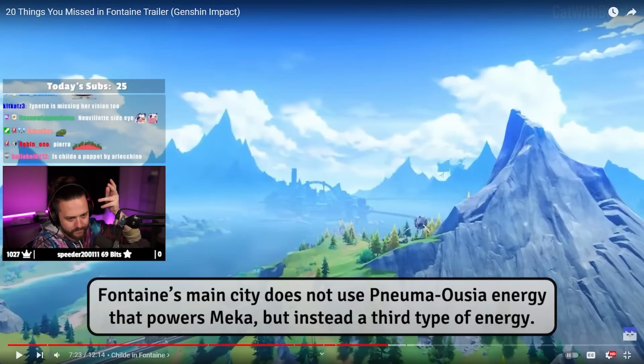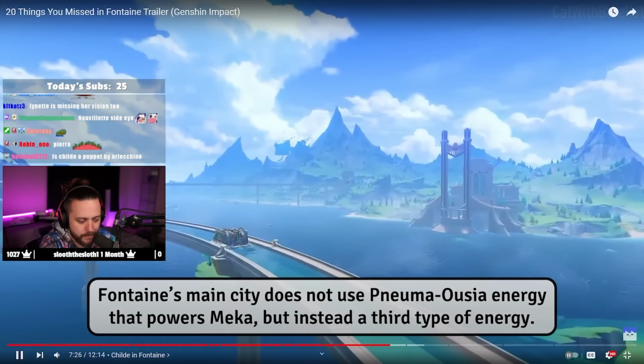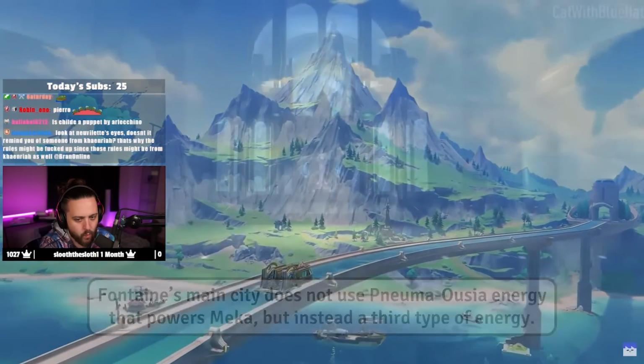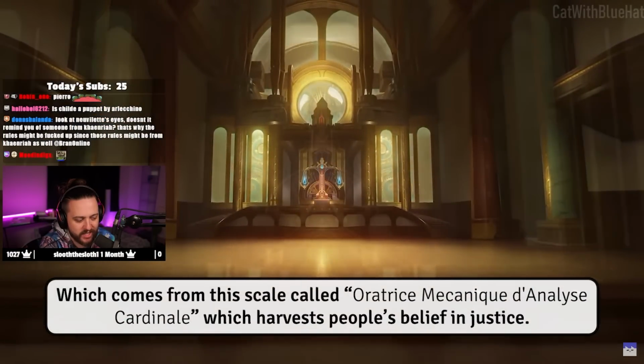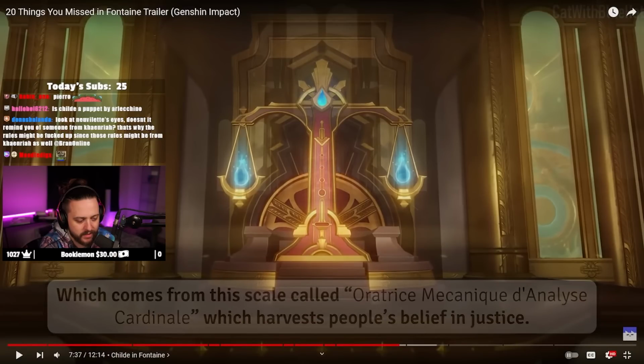Fontaine's main city does not use Pneuma Ousia energy that powers Meka, but instead a third type of energy, which comes from this scale called oratrice messanique d'analysis cardinal, which harvests people's belief in justice.